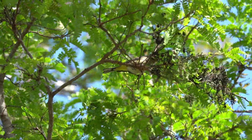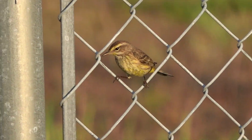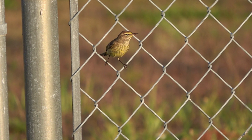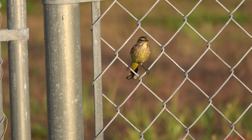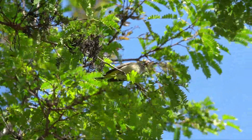So to figure out how this bird got its name, we're going to need to rewind back to the 18th century. Back in 1789, a naturalist named Johann Friedrich Gmelin, is that how you say it? I don't know. Officially described this species for science.